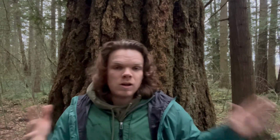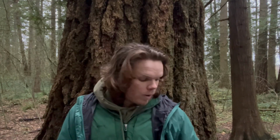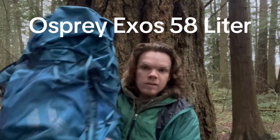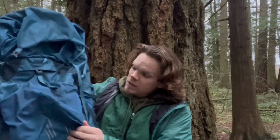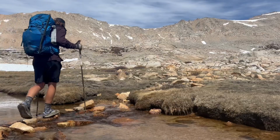My backpack had just broke. I had a ton of miles left to go and I didn't want to be spending a whole lot of money again. So I decided to go with a tried and true company and I bought an Osprey Exos 58 liter pack. Now this is the pack that I carried with me throughout the remainder of the trail.